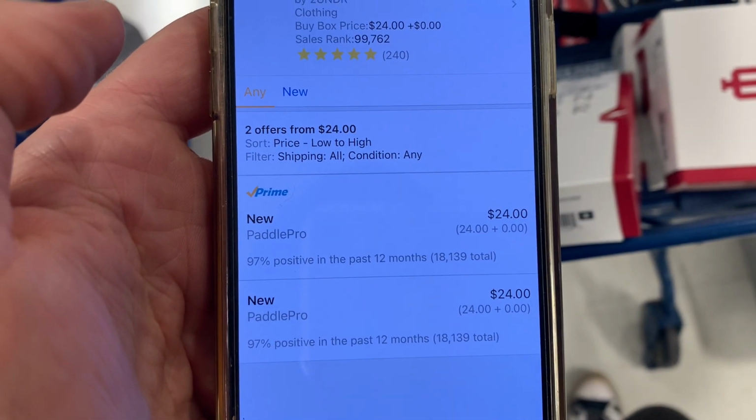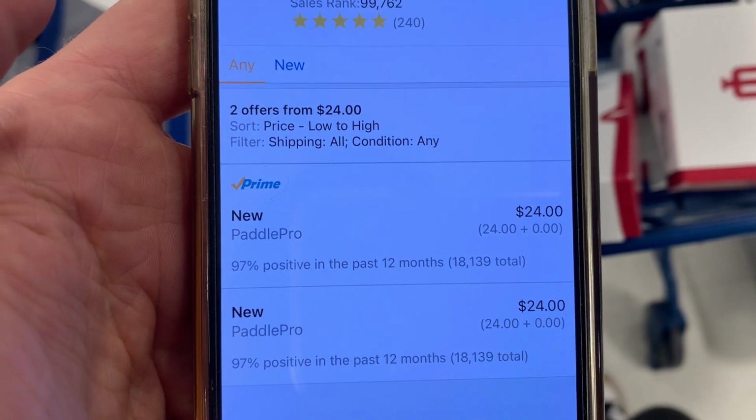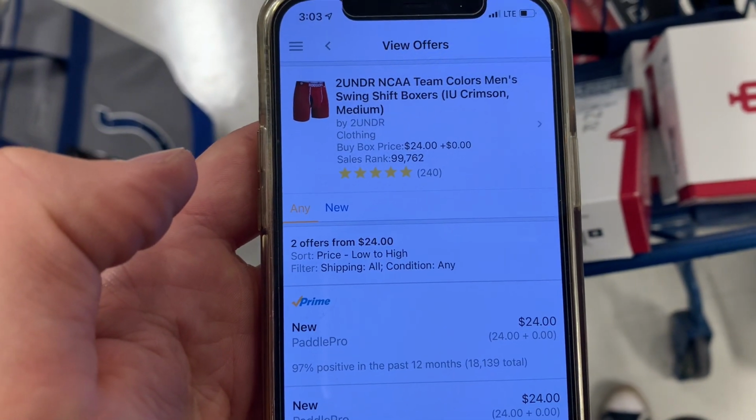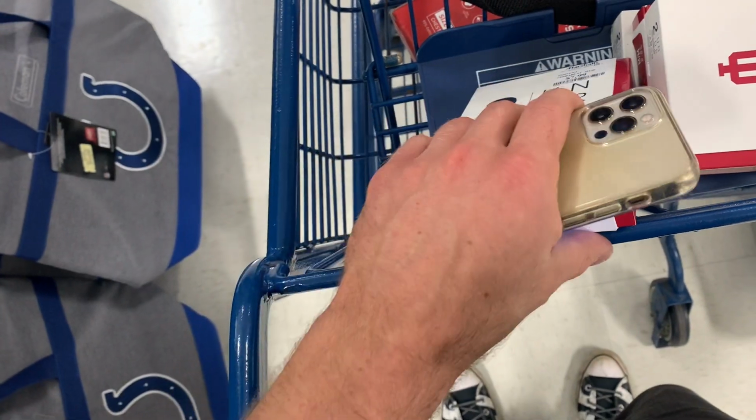We're looking at new and prime. Okay, so it looks like the same sellers on this twice. They must have a merchant fulfilled and an Amazon FBA listing. So that's a pretty good sign that there's only one seller on here. So let's go ahead and click on the product again.